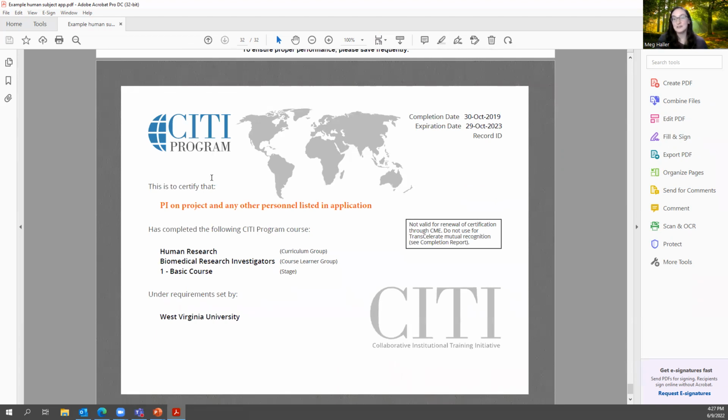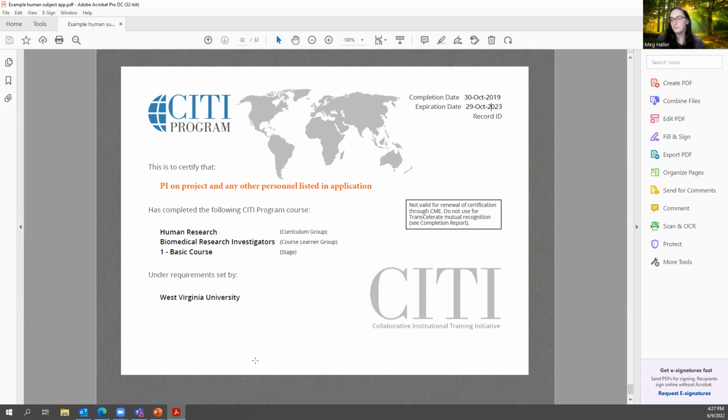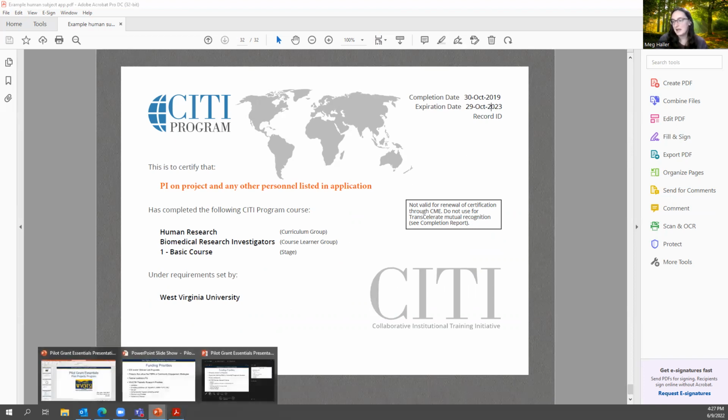Here's an example of a CITI certificate. You're going to have one of these for every personnel listed in the application. This is a human research study, and you want to pay attention to that expiration date. Sometimes people accidentally submit ones that are expired or really close to expiring, so you just want to watch out for that when you're putting those in there. Let me go back to the presentation.